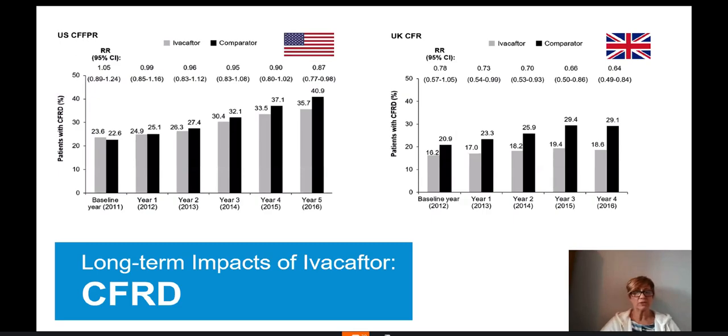Very excitingly, there are also some registry data from the same paper as I showed you earlier, looking at endocrine function of the pancreas and the long-term impacts of ivacaftor on the frequency of registry-reported CF-related diabetes. And given we know how much this impacts overall nutritional and pulmonary health, these may be very substantial indeed.